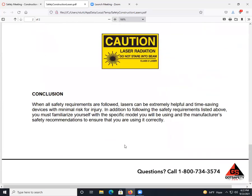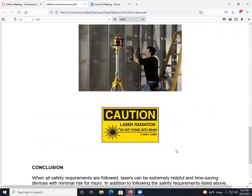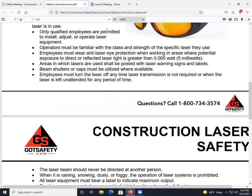In conclusion, when all safety requirements are followed, lasers can be extremely helpful, time-saving devices with minimal risk for injury. In addition to following the safety requirements listed above, you must familiarize yourself with the specific model you will be using and the manufacturer's safety recommendations to ensure that you're using it correctly. Do we have any comments?